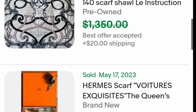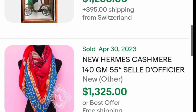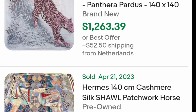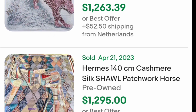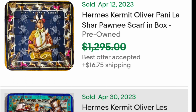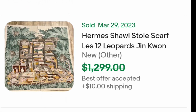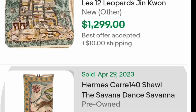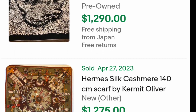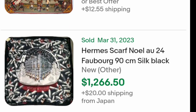The next scarf coming up is actually in its box, sold for $1,250 plus $95 shipping from Switzerland. These next 3 scarves are interesting. This one has a patchwork horse, then a Pawnee Indian, and a Cheyenne Indian. Just lots of different designs and colors. And I would imagine when you touch these, you would know right away that it was either that cashmere, which would be really soft, or silk.